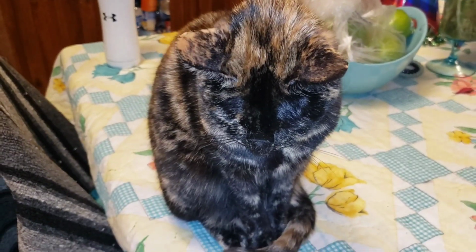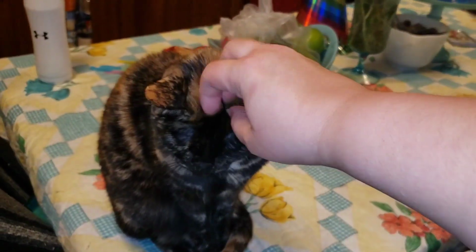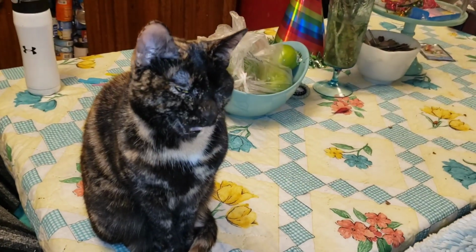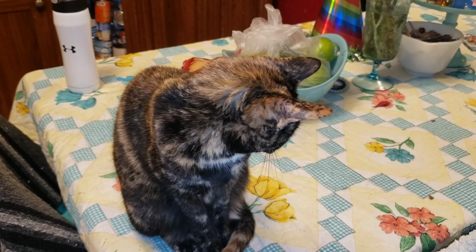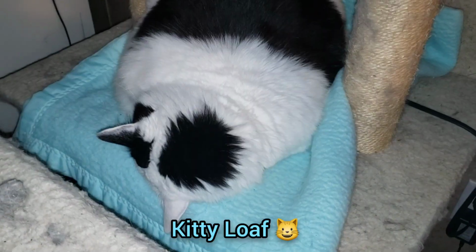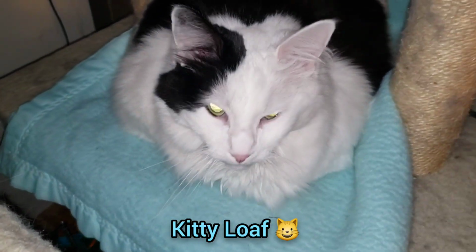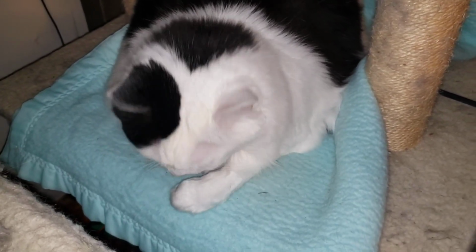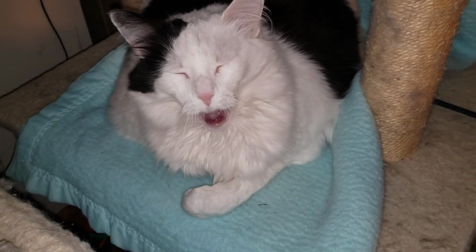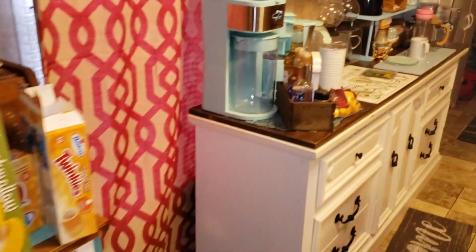Kitty Baguette is our tortoise shell that we adopted from a local shelter a couple years ago, and she is crazy with energy. Do not let those yawns fool you. She's been up all night keeping us awake. Here we have Loaf in her natural habitat, sleeping on her favorite vintage blue wool blanket I got her. Oh, good morning, Kitty Loaf.